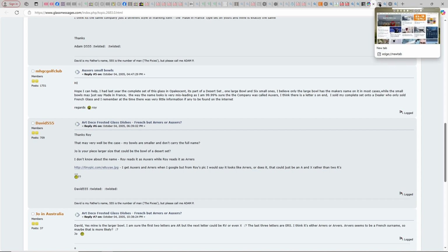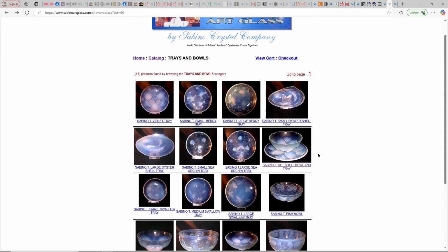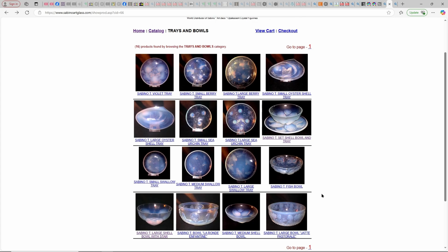But I think I do now, because I was punting around and someone mentioned, I think it was this one, a Sabino French glass bowl by G Vallon. Now, when I was looking, nobody that talks about G Vallon talks about Sabino. It's like two separate things. Yeah, it does look a bit like a Sabino bowl, but is it? Now, I did find this website here, and there's no cherries on here, no cherries with all these different bowls.